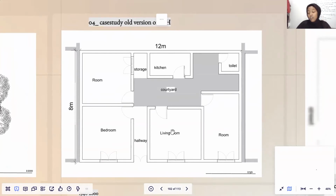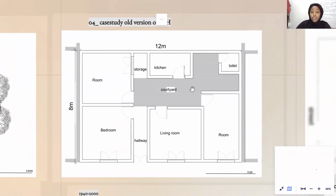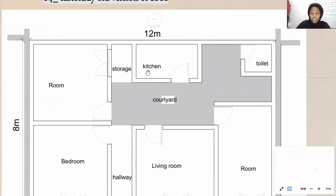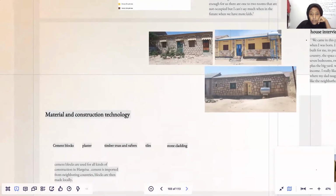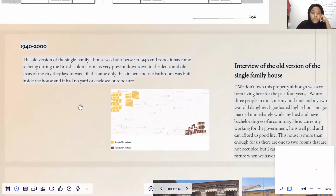In the plan of an old version of a single-family house, we see again the courtyard, but now it's inside the house. We also see the kitchen moving along with the courtyard inside the house. In this space, the courtyard works as a ventilation system. It also creates a private, small space that can be gathered in, which is enclosed from the public. These old versions of single-family house were mainly built downtown, in the old Hargeisa.